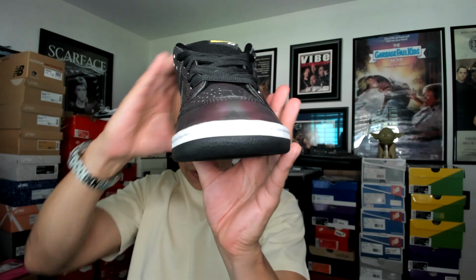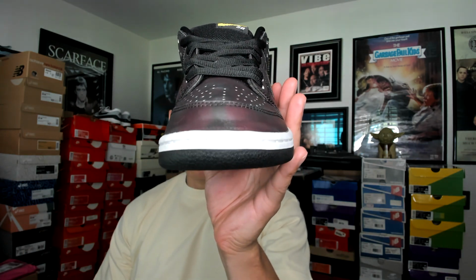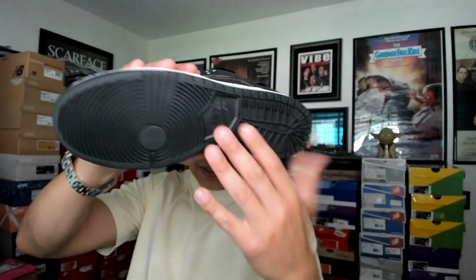Let's take a look at the front. Gorgeous front. I just love it how simple it is. Sometimes simplicity is just actually amazing. Black outsole, I love that. Huge fan of the black outsole because one, right, I don't like clear outsoles. I don't like white outsoles because they just look terrible when they get dirty.